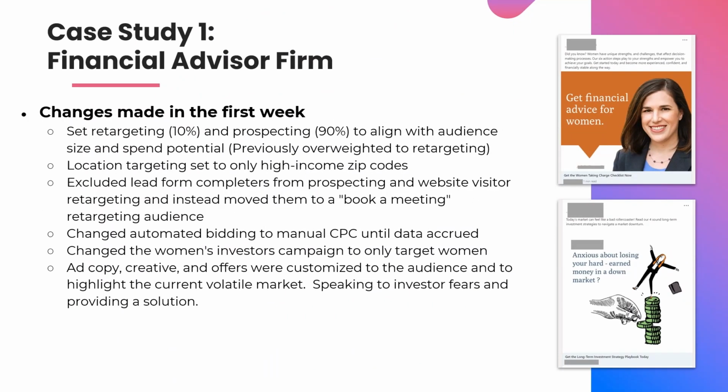Changes we made were retargeting to this 10% and prospecting to 90% to get them a lot more eyeballs and feed their top of the funnel to build out their retargeting pool. Location targeting set to only high-income zip codes, so like Greenwich, Connecticut, your Manhattan, your LA, your Marin County, San Francisco. We excluded lead form completers from prospecting. Changed automated bidding to manual CPC until data had accrued.